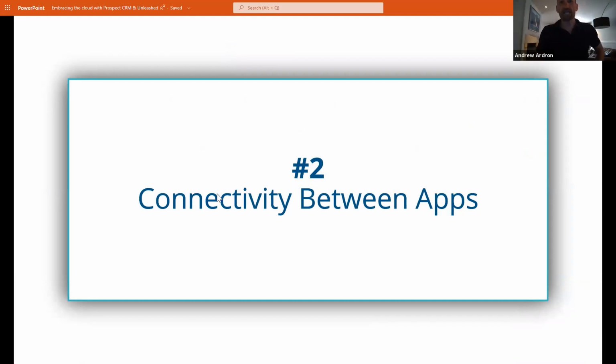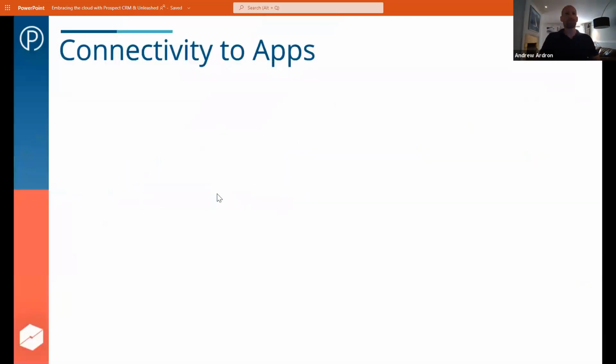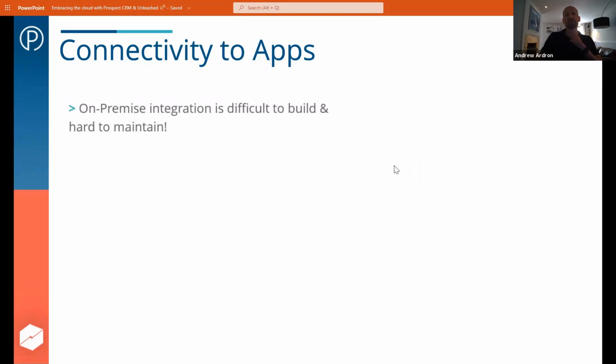So, connectivity between apps. I've been involved in integration between different solutions for a long time, both previously on-premise and now in the cloud. And something I can tell you for absolute certain is that on-premise integration is difficult to build. I was involved with that for over a decade, and there were real challenges in trying to get that working, but also in maintaining it, keeping it working, keeping it up and running.